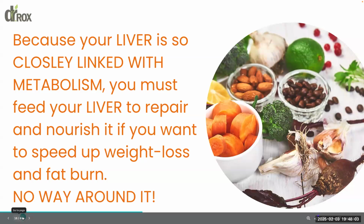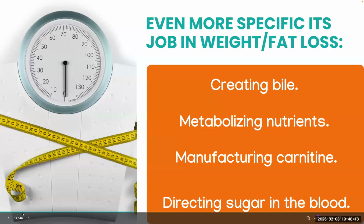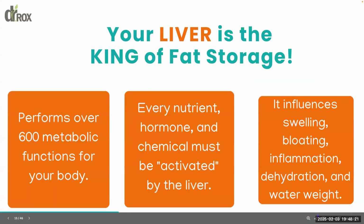Because your liver is so closely linked with metabolism, you must feed your liver to repair and nourish it if you want to speed up. Although I'm saying weight and fat loss and fat burn, if you want to nourish the processes I just talked about, along with the other 600 metabolic functions of your body, your liver is like your CFO. You need the main C-suite employee who's keeping your business running, meaning your temple, your body. You only get one, and the replacement parts are not the same. I can vouch for that with screws, rods, and cages in my spine. It is not the same. So why would you not support your liver no matter what's going on?